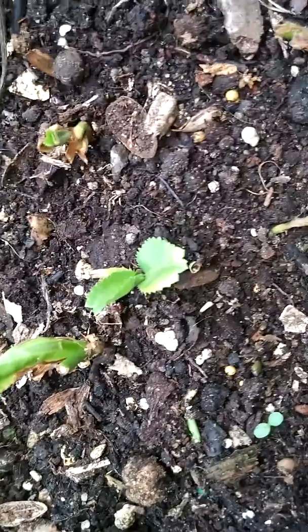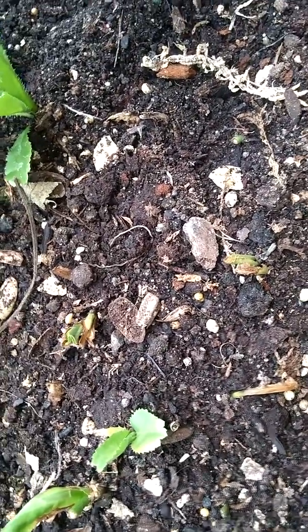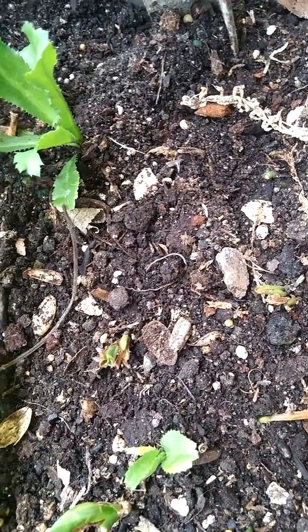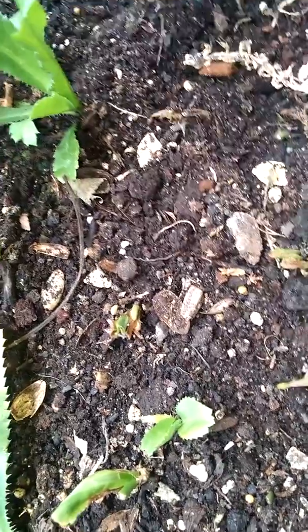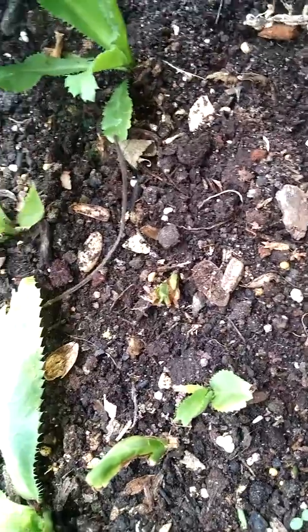Like this one right here. Let me see if I could show you. I can't get my finger in there. Okay. Right there toward the right, there is a little part that's a little messed up, but I took it out and there's a baby growing under it. So that's cool. So I'm gonna leave them alone. I'm not gonna do it no more. I don't want to hurt them. So I'm gonna leave them.